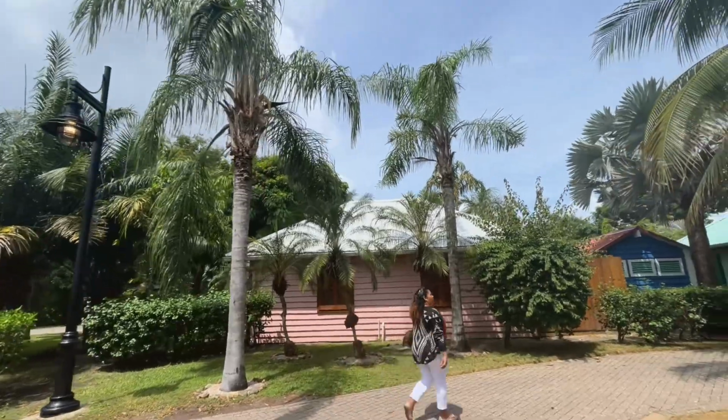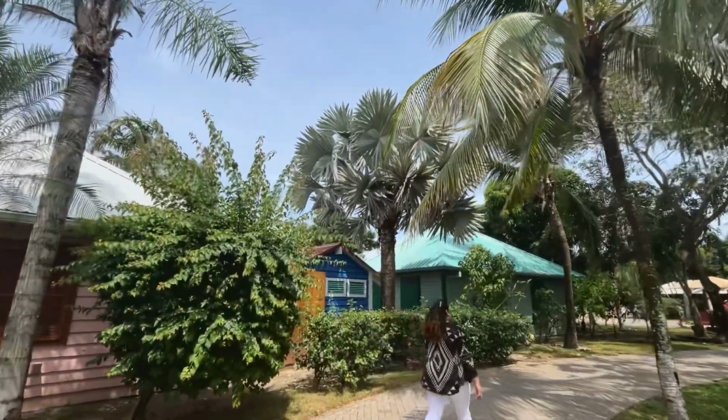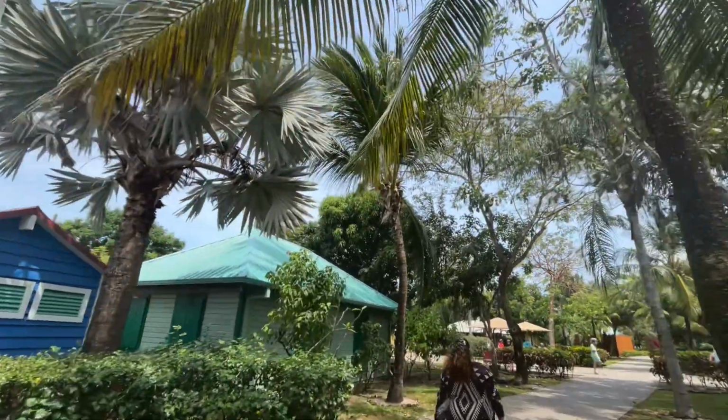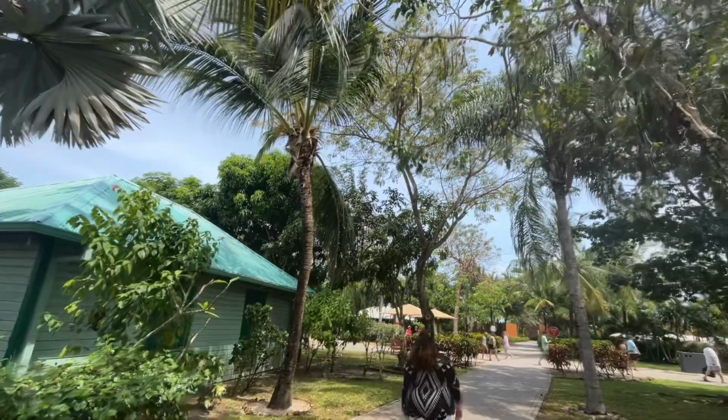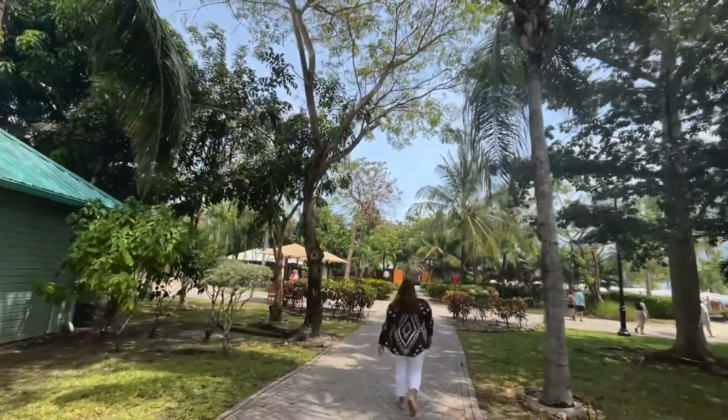They have a map so you guys can see. The map makes the island look much bigger than I think it is. The beach area is probably really big with all of the beach cabanas that they sell. So you can also book some excursions right on the island.